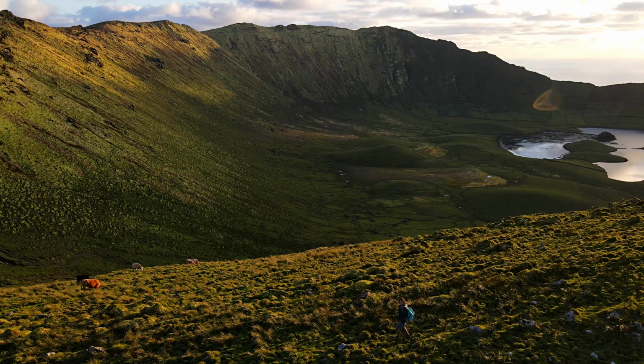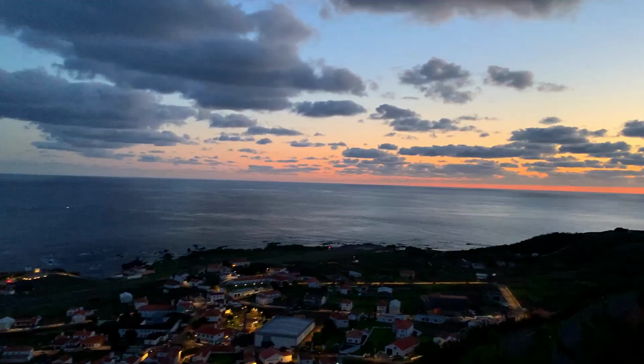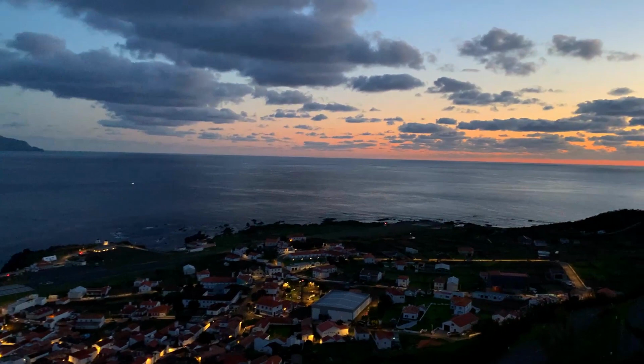After the sunset, and after having spent more than 5 hours on the crater, we walked quietly back to town and back to our tent. We were enchanted and utterly impressed by nature and by what we had just experienced.